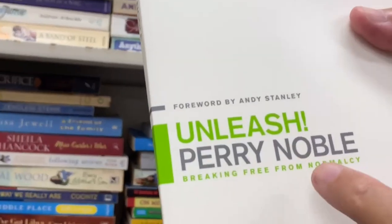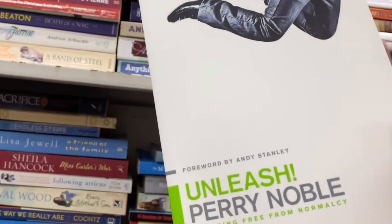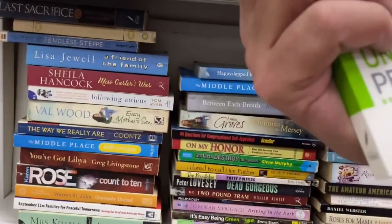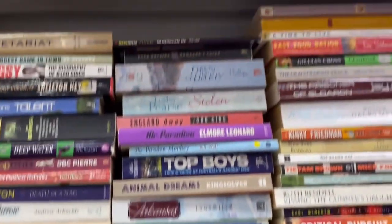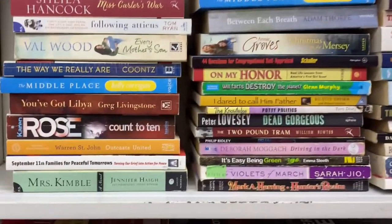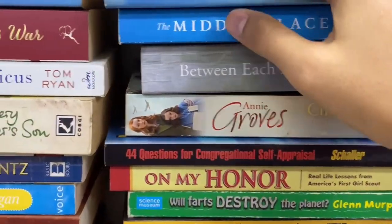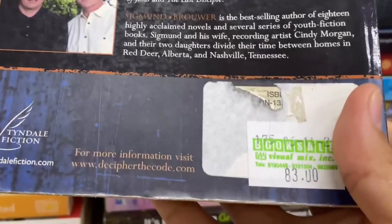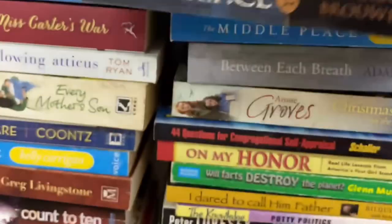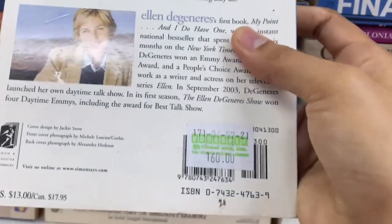He's a pastor from where I'm from, in the Greenville area. Really? South Carolina. Yeah. Perry Noble. Yeah. And this story, it's religious. Religious book, okay. And how much is it? 198 pesos. It's more expensive than most. Yeah. And more books in here. Ellen DeGeneres.